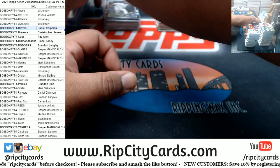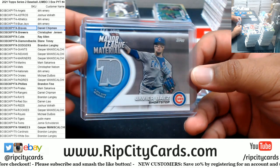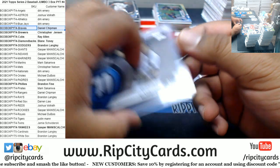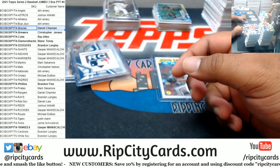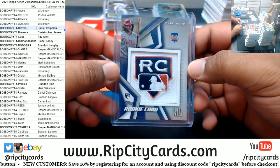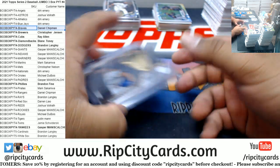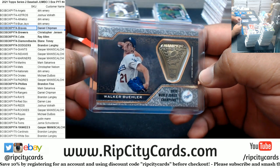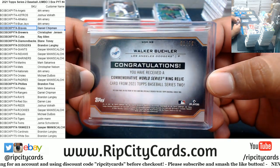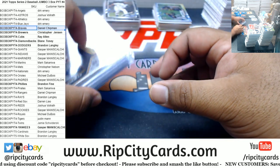All right, quick recap of what we got here. So we got relics for Javi Baez of the Cubs, Yelich of the Brewers, numbered to 199. We got a Schmoltz Braves relic. We got Alec Bohm, Phillies rookie logo patch, and a commemorative medallion for the 2020 World Series champs, Mr. Buehler on there. And it's numbered 1 of 70, eBay 1 of 1 if you're into that. That is Dodgers off the board.